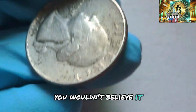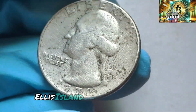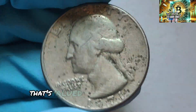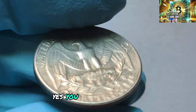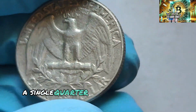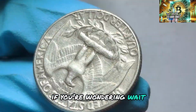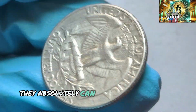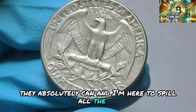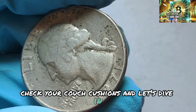You wouldn't believe it, but today, we're talking about a 1971 Ellis Island Washington quarter that's valued at a jaw-dropping $1.1 million. Yes, you heard that right. A single quarter worth over $1 million. If you're wondering, wait, quarters can do that? Oh yeah, they absolutely can. And I'm here to spill all the tea. So grab a snack, check your couch cushions, and let's dive in.